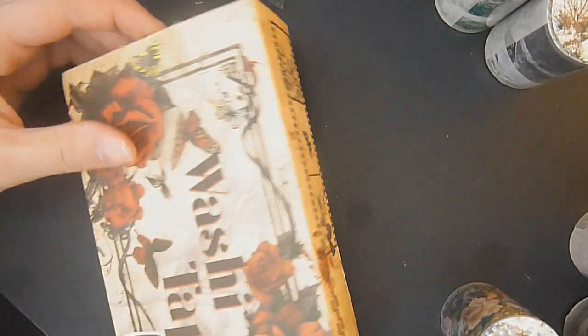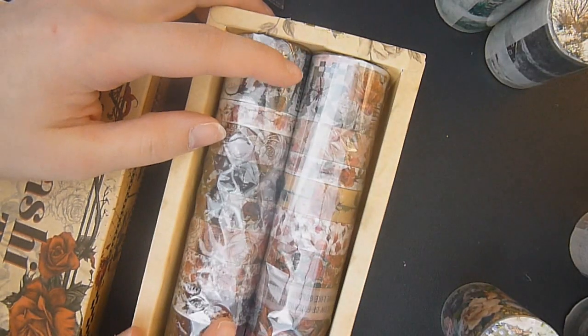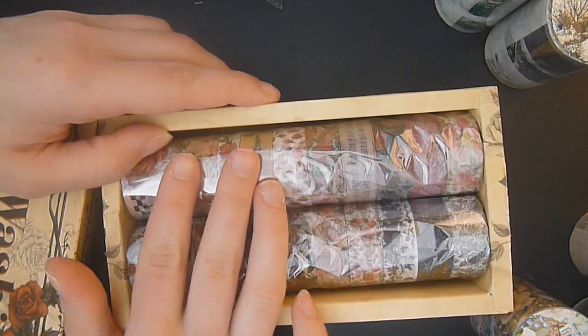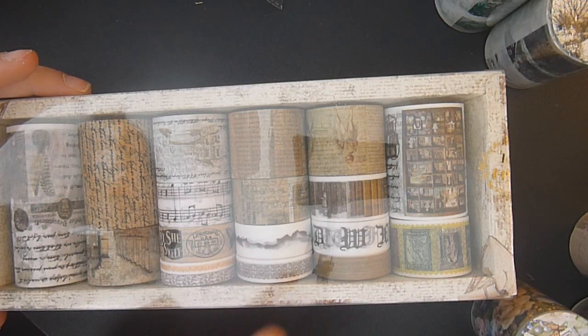This one is also a repeat purchase. I've had these before. This is a repeat purchase of roses and rose washi tape. I've used a lot of this before. I've used it in collages and stuff I've already shown. And lastly is this set of antique writing and scrap.